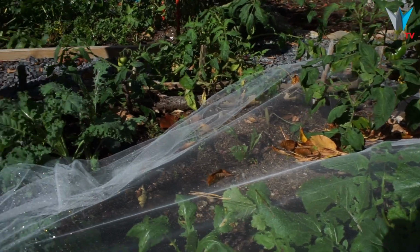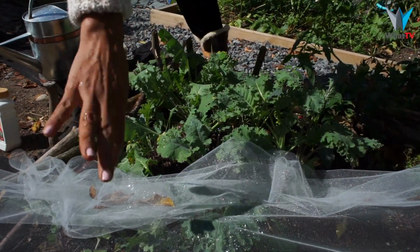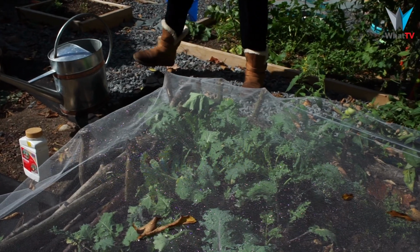And if you want to plant during the cold weather, they're so healthy. That's another one. So we'll put the cover back, and protect it. Here we go.